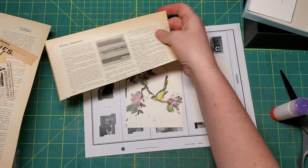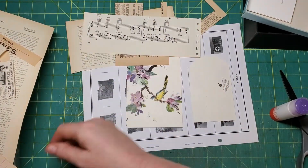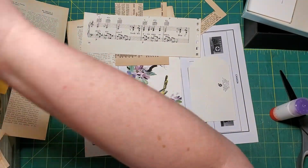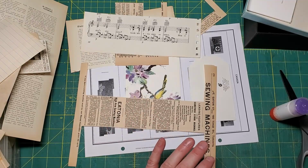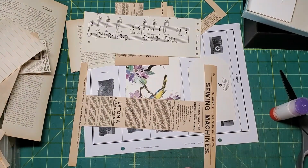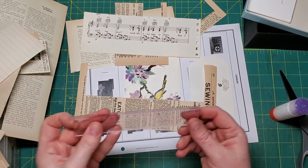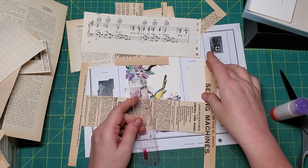So I'll just grab some paper here from my pile of stuff. And I have a smaller tear ruler. Here it is. So I made this myself out of a little 6-inch ruler and just snapped off bits.